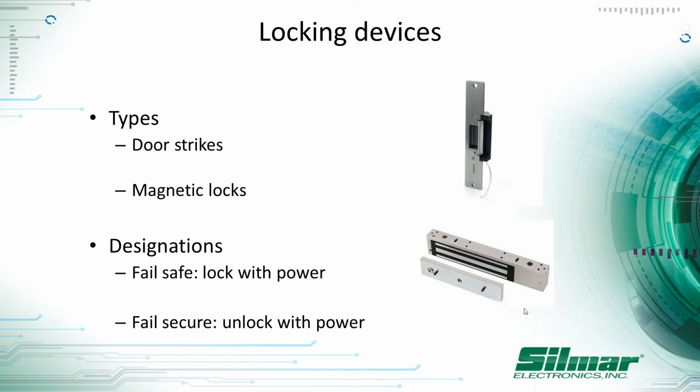Okay, so a lot of times fail secure isn't always legal, or fire departments don't allow it because it does create somewhat of a prison, if you will. And that's definitely not good in case of a fire or an emergency when somebody's trying to egress into the building or get out of the building.